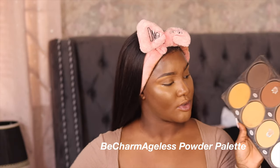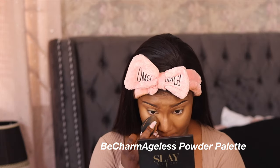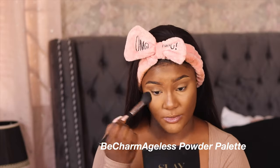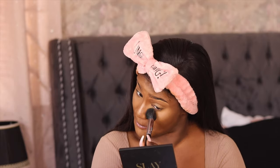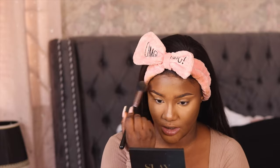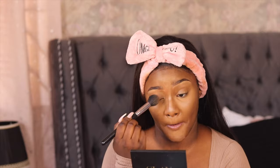I'm going to blend my concealer for creases before I go ahead to set my face. I'm going to set my face with this powder palette. This is my favorite powder palette. It is so pigmented, the colors actually show up. And once you have this powder palette, you actually don't need any other powder. But I always have other powders just in case I'm traveling or something. I don't want to carry a big palette around. But they also come in small compact sizes.